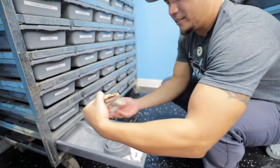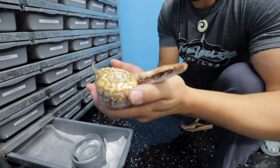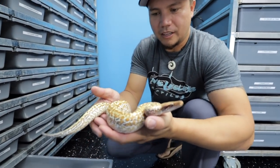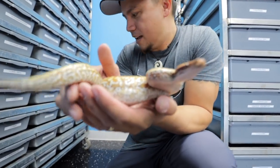And look, she's being super nice, she or he. Batrix. Look at that thing. Is that thing sweet or what? I love blood pythons, I love short-tailed pythons. This is a freaking sweet snake. I don't know a whole lot about morphs of blood pythons, but I know that they do look fantastic.